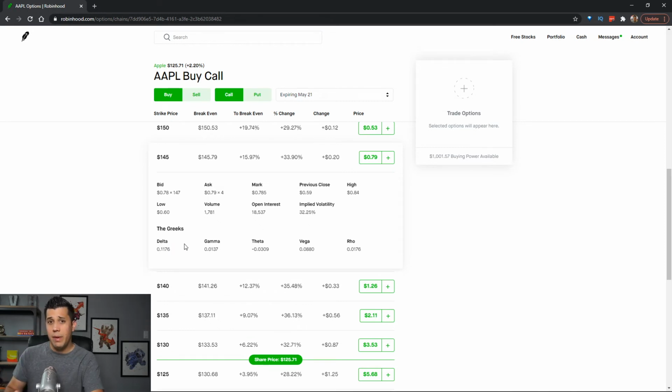And you're like, hey, what does that mean? What does the delta mean? It means for every dollar, that's how much the option is going to go up in value. So if Apple goes up $1, right now it's trading at 125.77, if it goes to 126.77, I'm going to make $11, or 11 cents, right?